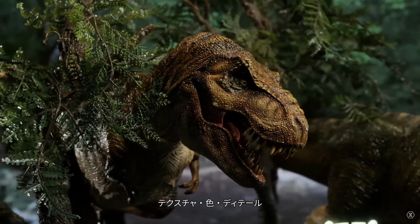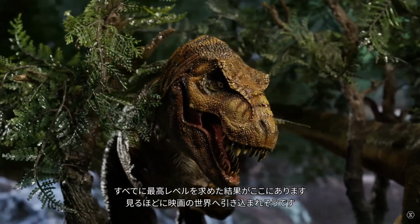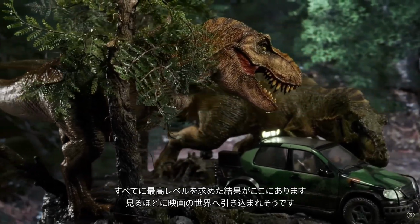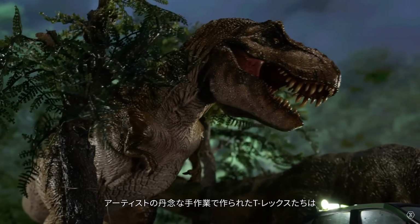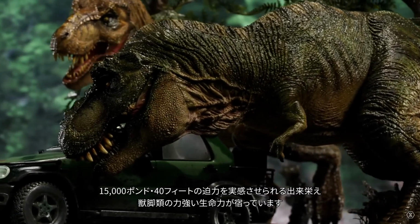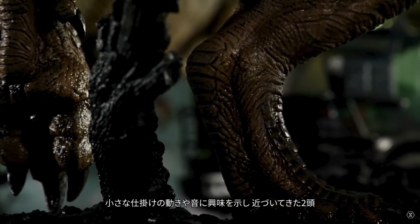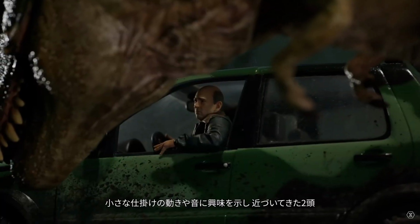You, as the viewer, will be fully immersed in this pulse-pounding scene as you take in all the textures, colors, and environmental details of this breathtaking diorama. Each T-Rex was hand-sculpted by a master studio sculptor and imbued with powerful theropod life to elicit the exact emotions of a 15,000-pound, 40-foot dinosaur. In this diorama, they have been stalking and have walked up to a minuscule contraption, attracted by the noise.